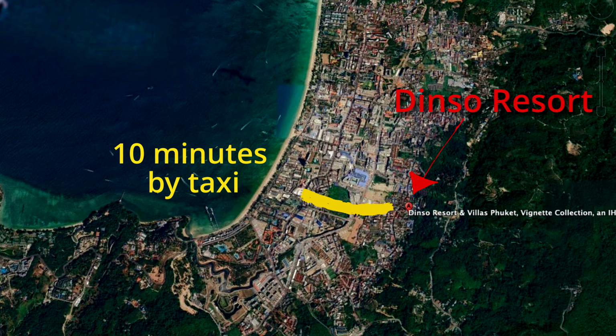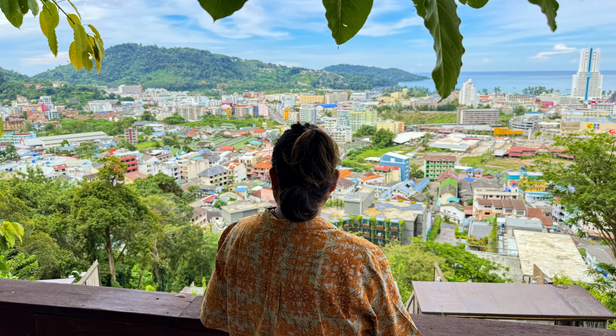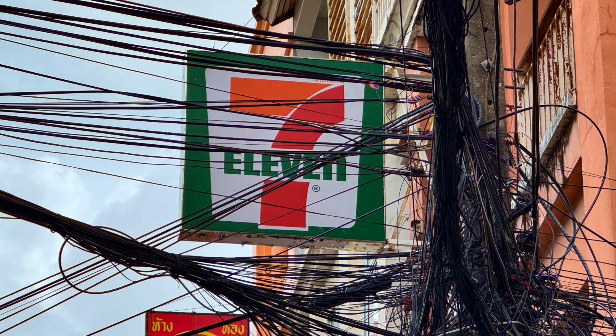What makes for a great stay? Location, location, location. For me, it's a sense of quiet relaxation while still being near the action. And at this villa, I'm just a few minutes away. But sometimes, Patong can get a little too crowded for me. And that's why I like to stay up here instead of down there.